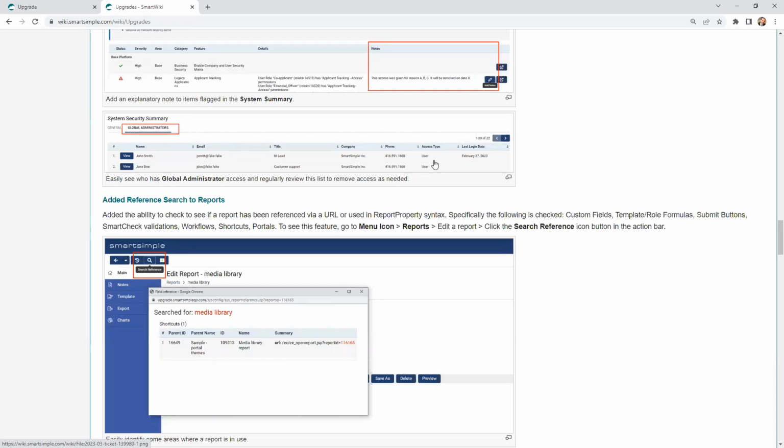access currently. If it said no access, then even though they were assigned as a global admin, they still don't have any access, so that's okay. But you really want to make sure that you're reviewing that list periodically and removing those permissions for people.